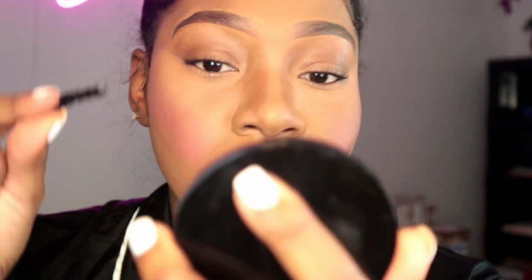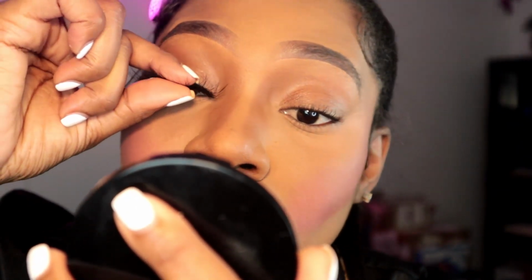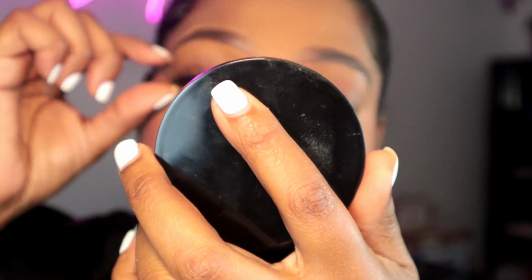I'm just about to add some glue to those. How the saying goes? If you use your fingers to apply your lashes, you're crazy. Well, I guess I'm crazy then, child. Because I could not apply my lashes with tweezers for shit. It's so much easier with my fingers. I don't know how y'all use tweezers, to be honest. So I'm just going to do my other lash.